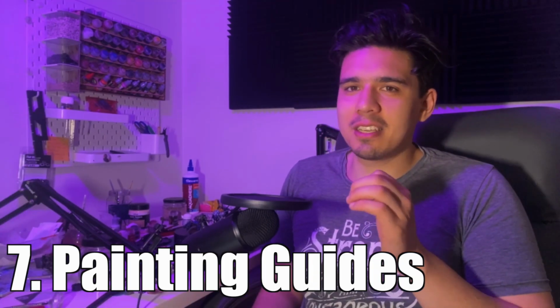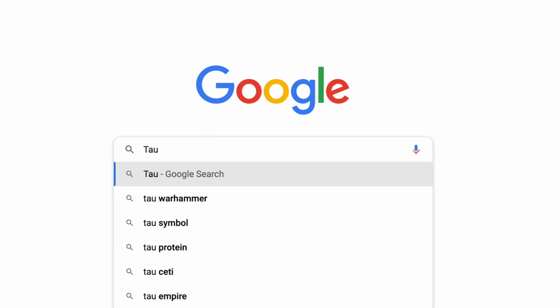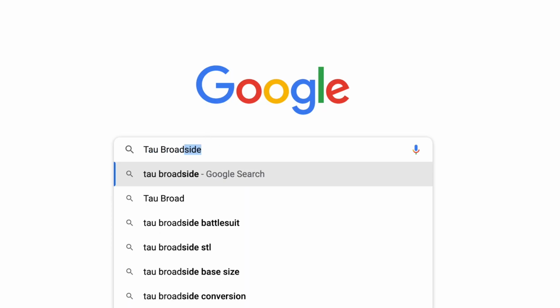Okay, this is another, I don't know, little edgy reason that I don't think is that great, but that is painting guides. It is a lot easier to find a painting guide for an established physical model. Like with GW models, you could probably Google, I don't know, Tau Broadside guide for them. Whereas when you're using proxies, you probably get a similar idea, but it's not a one-for-one painting guide. So just from that kind of convenience, it's a small reason. I know I'm digging from the bottom of the barrel now.